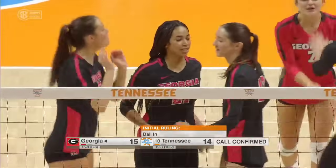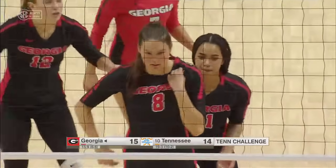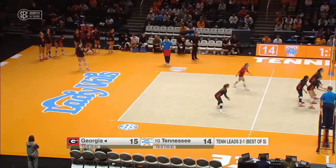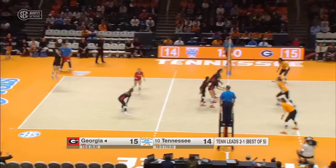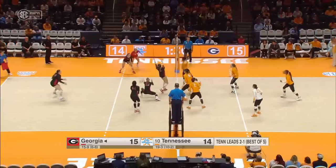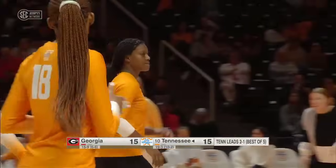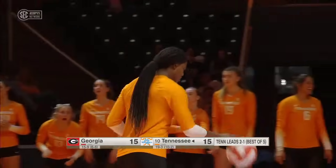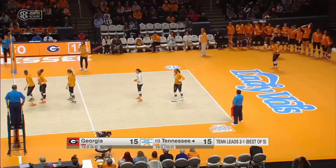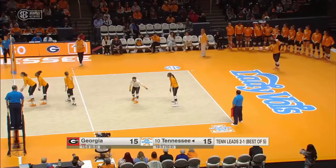Blakely got it down the line on the overpass. Tennessee will have to buckle in. A few overpasses have cost them. 4 straight for the Dogs. Chase from the middle. That's at the net, right for Fingal. Uncontested. Yeah, you can't really put the ball anywhere near Fingal because you know where it's going. It's going down on the other side, that's for sure. The easiest of the night for Morgan Fingal. It ends Georgia's 4-0 scoring stretch. We're all squared at 15.